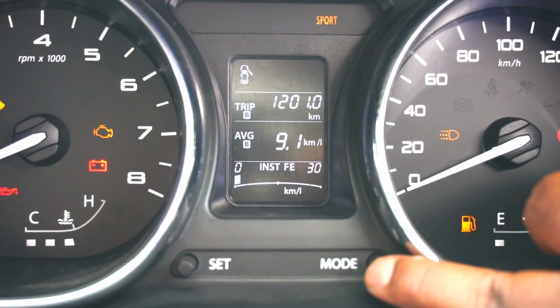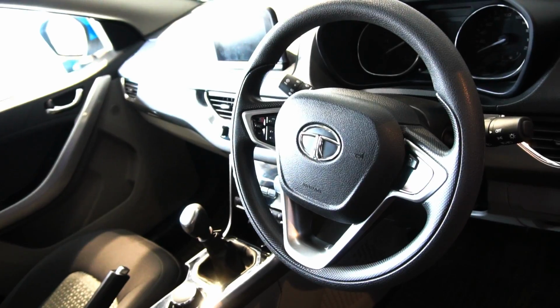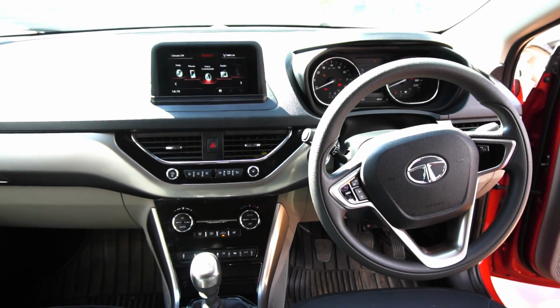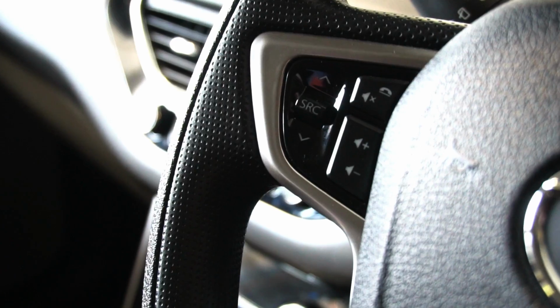Now the Speedo illuminates well when it lights up, and the MID offers readouts to include the gear position indicator, distance to empty, instant and average fuel efficiency, etc. The steering is well sized and offers a good grip, but I personally would prefer a softer touch feel like something that we find on the Verna. We do get steering mounted audio and phone controls as well as voice command feature.